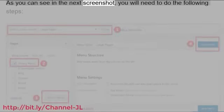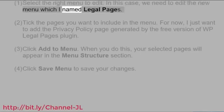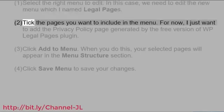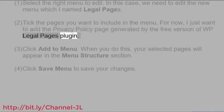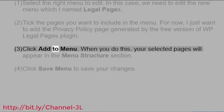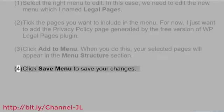As you can see in the next screenshot, you will need to do the following steps. 1. Select the right menu to edit. In this case, we need to edit the new menu which I named Legal Pages. 2. Tick the pages you want to include in the menu. For now, I just want to add the privacy policy page generated by the free version of the WP Legal Pages plugin. 3. Click Add to Menu. When you do this, your selected pages will appear in the menu structure section. 4. Click Save Menu to save your changes.